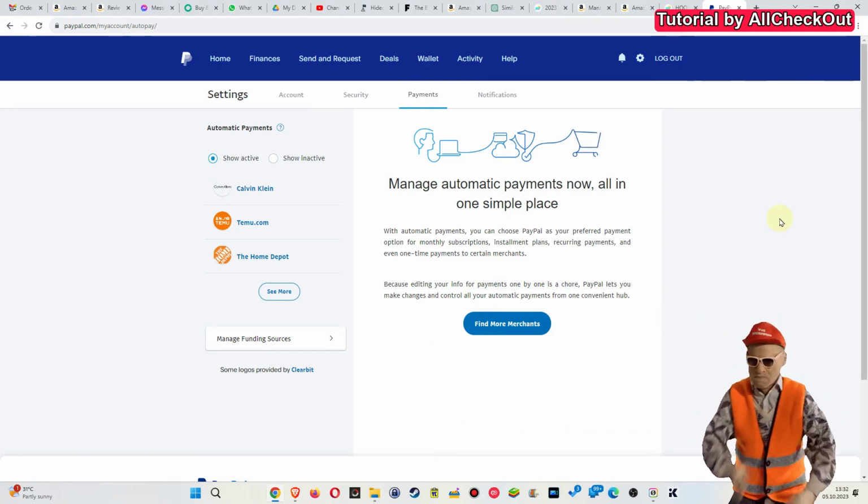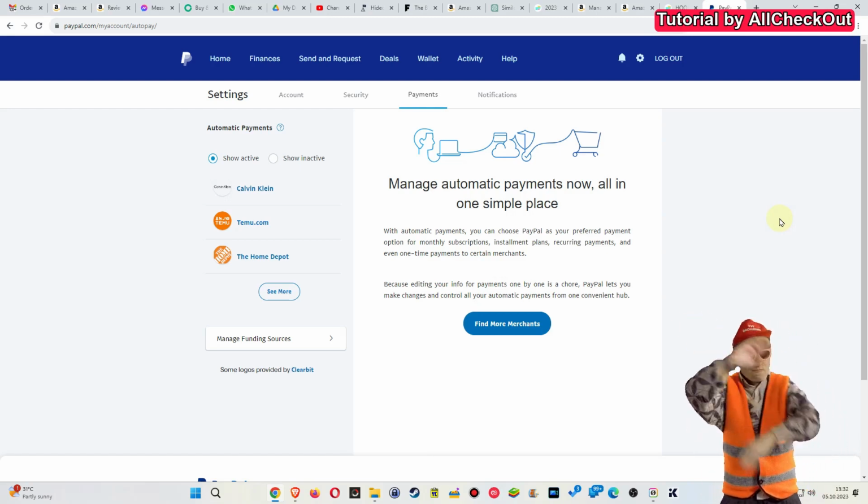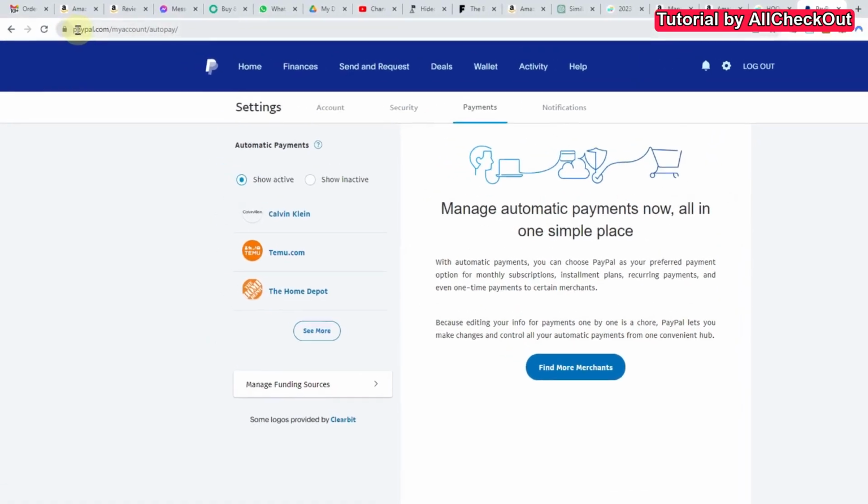This is something which I highly recommend to check every now and then, because there are a lot of companies which are trying to go into the automatic payments of your PayPal. Even when you're doing just a one-time payment, there's probably some check mark which is on by default, saying that you want to allow them to go into automatic payments. That's pretty crazy.